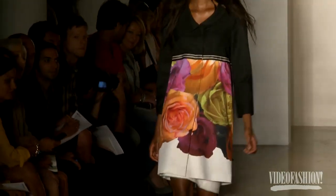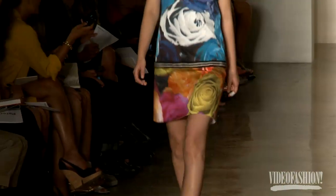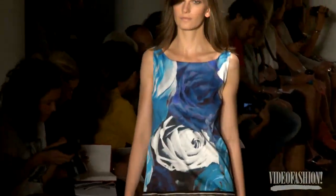I really started off with the idea of floral prints, which is one of my favorite things, but I wanted to make them really bold and graphic, and that's how the big rose print came about, and everything came from there.